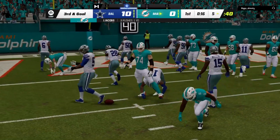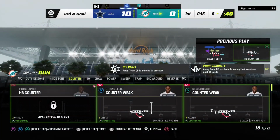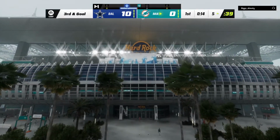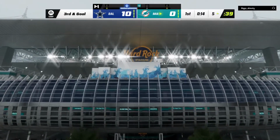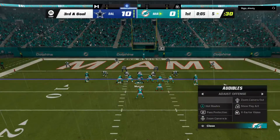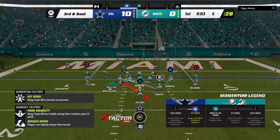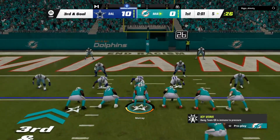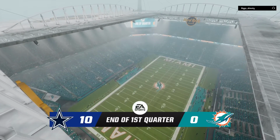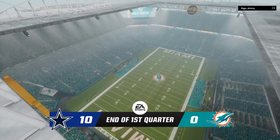And he is met in his tracks behind the line of scrimmage. It'll be a loss of a couple on the play, so now 3rd down coming up. 10-0 the score after 1 on EA Sports.